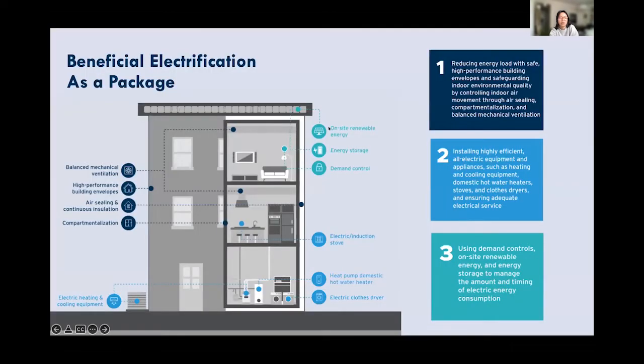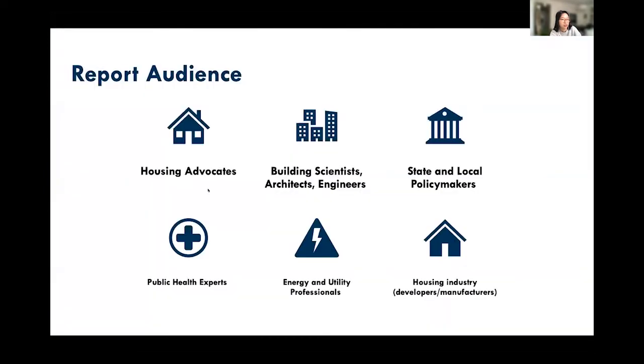The framework that we used in thinking through this holistic intervention package centers around systems thinking and how buildings are systems, with all parts impacting the performance of other parts in various ways. We're talking about envelope improvements, electrification of appliances and equipment, ventilation and compartmentalization, as well as grid services, as part of this package. There is a little bit more detail in this slide, but I know that everybody should have access to this through the handout materials, so I'm not going to dive too deep into that.